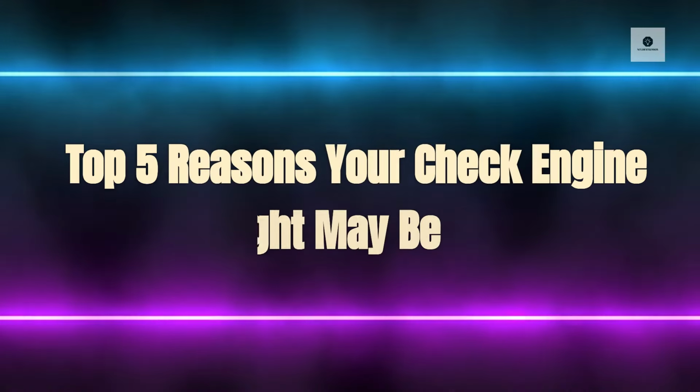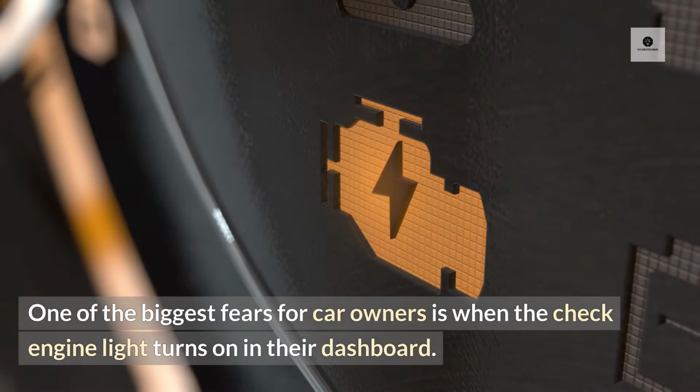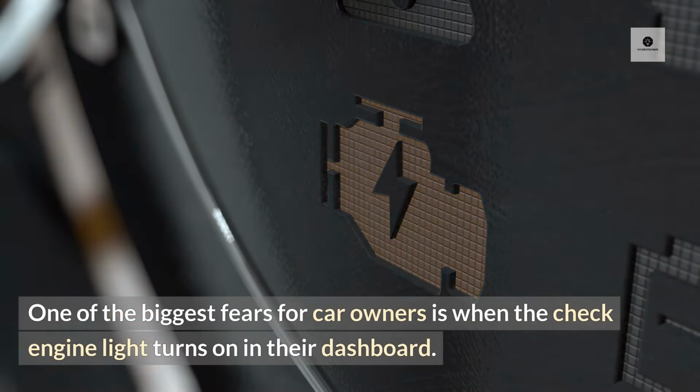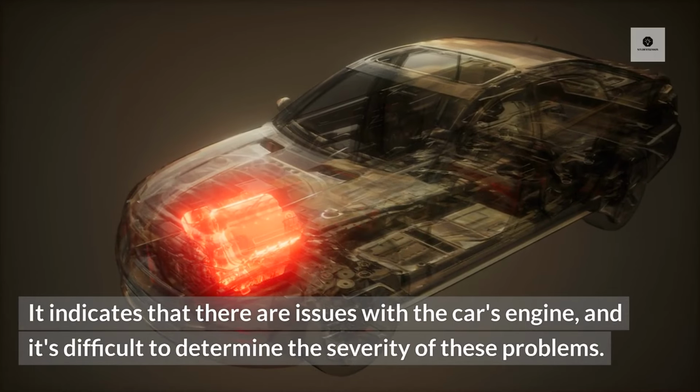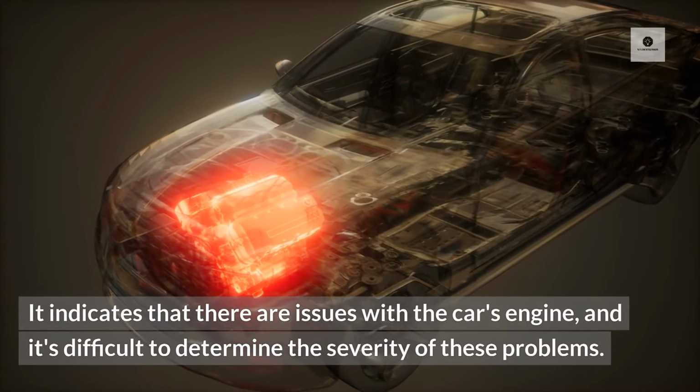Top 5 reasons your check engine light may be on. One of the biggest fears for car owners is when the check engine light turns on in their dashboard. It indicates that there are issues with the car's engine, and it's difficult to determine the severity of these problems.